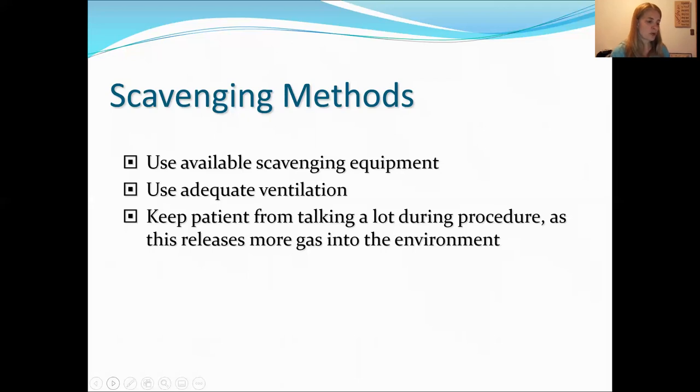Nitrous is absorbed. It's not metabolized. It crosses through the lungs to the blood and remains unchanged. If a patient becomes restless during nitrous, you should reduce the nitrous by 5%, or, you know, in increments of 5%, or turn it to 100% oxygen. Nitrous is mostly excreted through the lungs. 99% is excreted through the lungs.